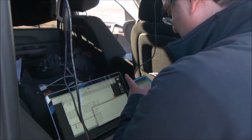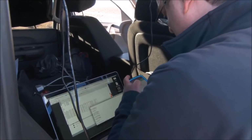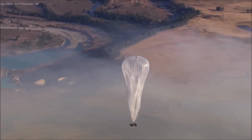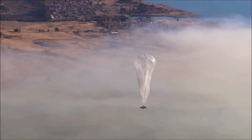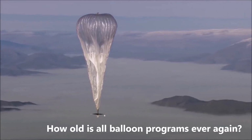great partnership. Project Loon allows cell phone companies and internet providers to provide an internet to communities that don't have it. Ultimately, the goal of any internet service provider is to have 100% geographic coverage and all the capacity and speed that people expect. Project Loon will help deliver that.